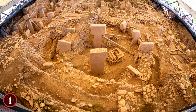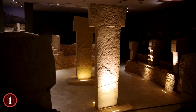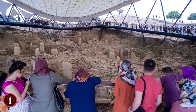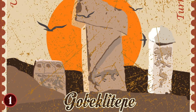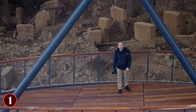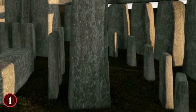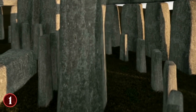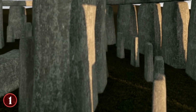The person who discovered the importance of it, Klaus Schmidt, believed that it was a sanctuary area, not unlike a church, even noting that it would make sense because it was clearly not a settlement where people lived, but a place with a very special purpose. Perhaps the very beginning of a religion. Others take a similar approach and believe that Göbekli Tepe could be a temple of some kind. In 2018, the site was designated a UNESCO World Heritage Site, ensuring that it will be protected and preserved.